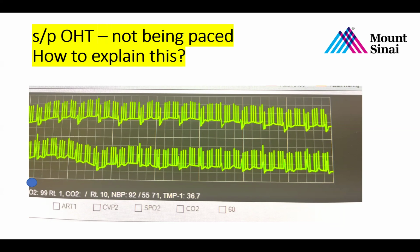So we know for a fact the kid's not being paced, you said, right? We know for certain that the pacemaker not only is not pacing the patient, but is not even attached to the pacing wires. So whenever I'm seeing anything that doesn't make sense to me like that, that's my first thing I would check. And so we know that that's not happening.